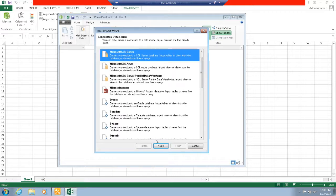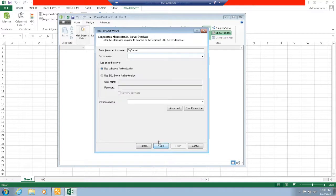For this example, I'm just going to connect to an internal SQL server we have here. This form is just going to ask you simple information: the server name you want, and what type of credentials are required to get to that. Once you're confident that you have everything proper, you should be able to hit a drop down and select the database that you want to connect to.